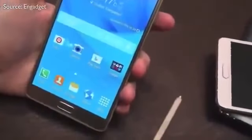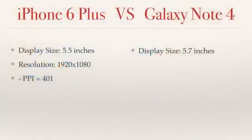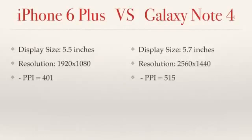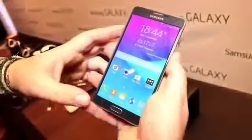Now, looking at the size differences in screen, the Samsung Galaxy Note 4 has a 5.7-inch display, whereas the iPhone 6 Plus has a 5.5-inch display. So although the Note 4 has a larger display, it's actually shorter compared to the iPhone 6 Plus, and it's not that much bigger in terms of width, just 0.8 millimeters, so not even a full millimeter. Yes, the iPhone 6 Plus is quite a bit thinner. So this is definitely something to bear in mind with the Samsung Galaxy Note 4, that you're actually getting a larger screen on a smaller device in terms of height.